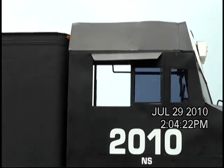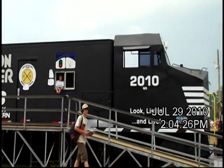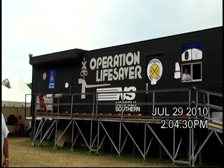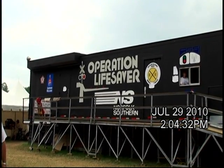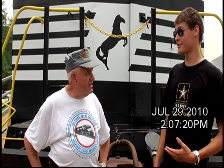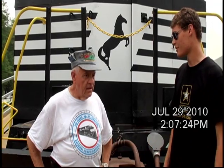Oh, hi, I'm here at the 2010 Boy Scout Jamboree, and I'd like to introduce you to the Railroading Merit Badge. This is Merit Badge Counselor Bob Folkland. Now, I know this is a really cool merit badge. What do some of the scouts have to do to complete this merit badge?